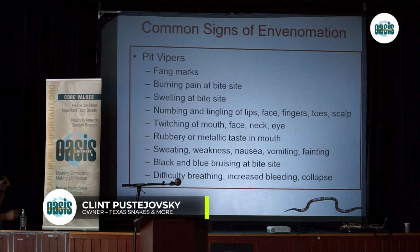Okay, these are just some common envenomation signs. I'm going to let you look over those quickly because I'm going to run out of time here.